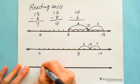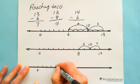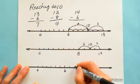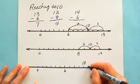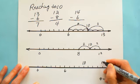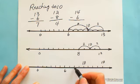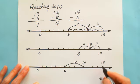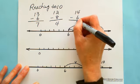So this one is 14 minus 6. Same thing, we can draw one more time. 1, 2, 3, 4, 5, 6. And then 7, 8, 9, 10. Here 10, 11, 12, 13, 14. Here. 6 to 10 is 4 units. 1, 2, 3, 4, 4 units. And from 10 to 14 is another 4 units. So total together equals 8, right?